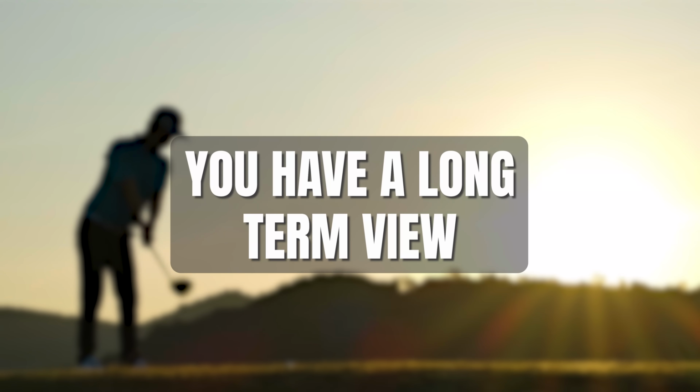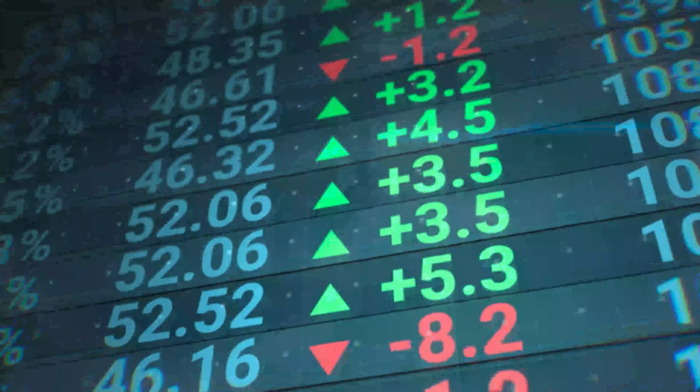The 5th sign you're becoming a better golfer, you have a long-term view. Golf is so similar to investing in the stock market. There's an incredible amount of short-term volatility. This game throws so much volatility at us, whether it's on a hole-by-hole basis or even over a period of weeks where you're just down on your game. And it's really hard to pull yourself out of those moments and have that long-term view, but the golfers who can do it more often are the better players.